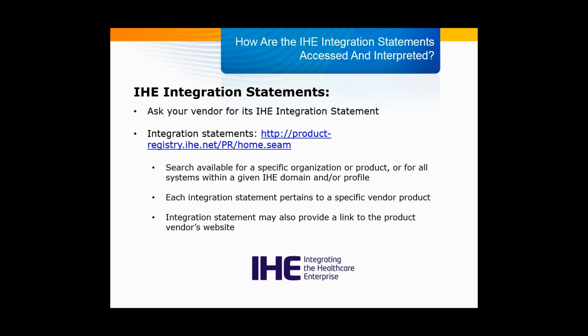To obtain an integration statement for a specific product, the best place to start is with that product's vendor, as that vendor can typically provide the most current integration statement for their product or products. Alternatively, the integration statements can be viewed online at the link that you see there. Keep in mind that that URL is case sensitive if you want to jot it down. The P and R do need to be capitalized to get to the product registry.